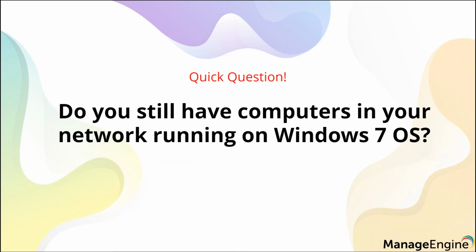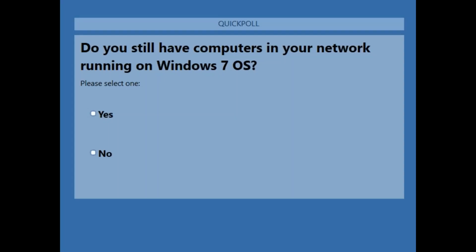So before we proceed further, let me ask you all a quick question. Do you still have computers in your network running on Windows 7 platform? It may not be your critical server machines, but have you completely secured your network free of Windows 7? Let us find out in this poll that is shown on your screen. I'll wait for a few more moments.